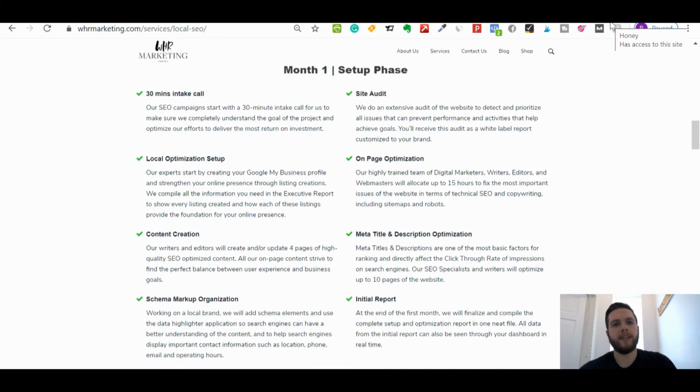Month 1 will be the setup phase, which will involve a 30-minute intake call. It will also involve a site audit, which will be extensive and will be able to detect and prioritize all issues that can prevent performance and activities that help achieve goals. We'll focus on local optimization setup. Our experts start by creating your Google My Business profile and strengthen your online presence through listing creations. We'll compile all the information you need in an executive report.